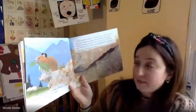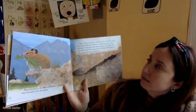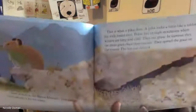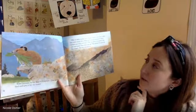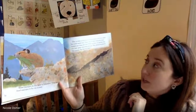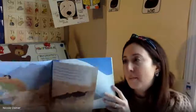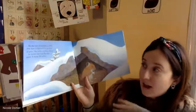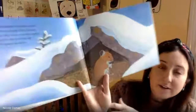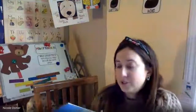Some animals do not have to hibernate, and they gather food and they save it for winter. That is what a pika does. This little animal looks like a rabbit with round ears. They live in high mountains where the winters are long and cold. They eat grass, and in summer they cut more grass than they can eat. They spread the grass on flat stones and they dry it. Very smart. But by the end of summer, they have gathered close to 50 pounds of grass, hide it under their rocks, and in winter eat the dry grass, and it keeps her alive. So she may burrow a little bit, but it's eating all that grass that she has saved.